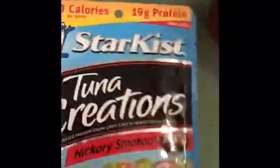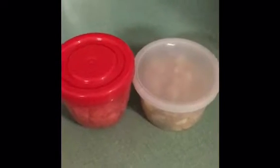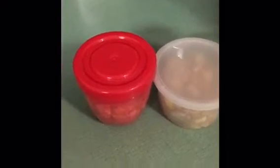Inside here is some tuna salad. I made two containers full, and I did use the hickory smoked tuna. It's my favorite, and it makes really great tuna salad, so I have that. And I'm not sure if I'll eat it with lettuce leaves or a wrap or some pork skins. I'm also working on some egg muffins, and I will show you those.